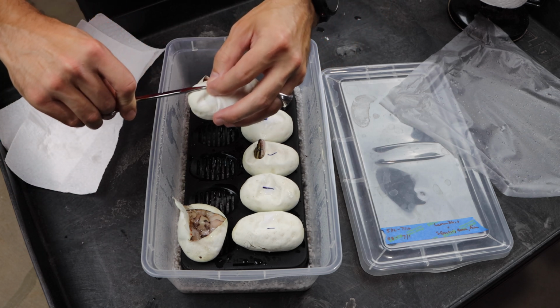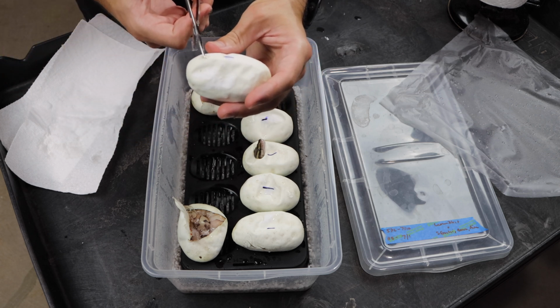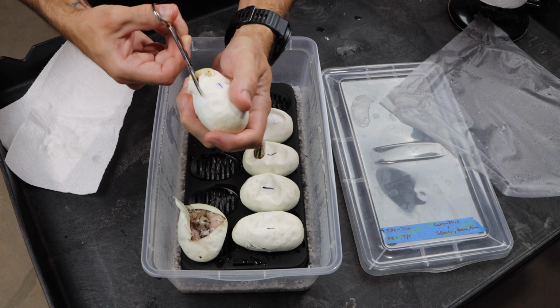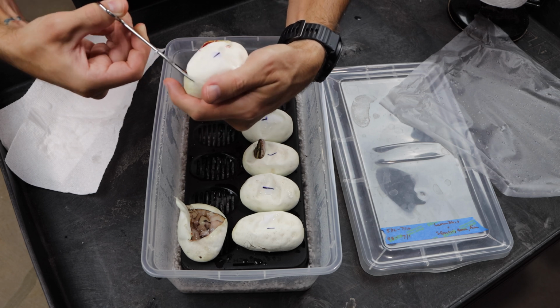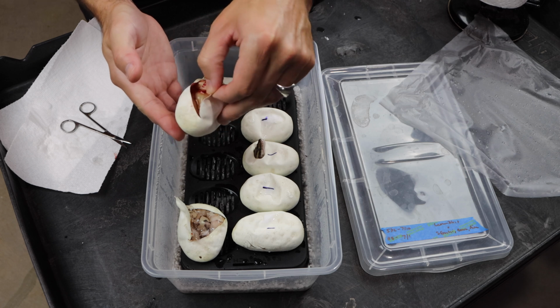Hopefully get some better odds with hitting bananas here. You know, when you're breeding bananas, you're trying to get bananas. People love the way they look. This egg is really, really yolky. I don't know if this one was ready to come out or not. This one is a banana.